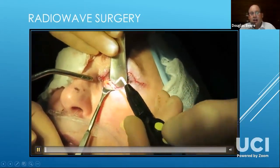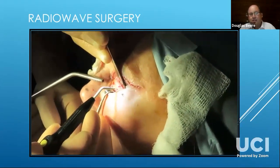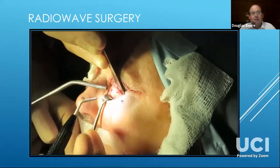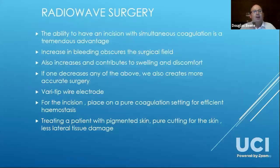And you can see that we're not only able to dissect beautifully with this. I've now progressed, believe it or not, to a Colorado needle on the radio wave, and it really provides a lot more control, and there's a lot less bleeding. So the ability to make an incision with simultaneous coagulation is obviously a tremendous advantage to me. There's less bleeding. It obscures your surgical field, and hopefully I'm going to show you with the results afterwards that we have less swelling, less discomfort.